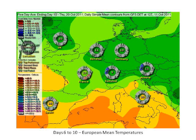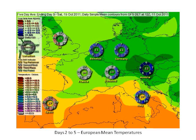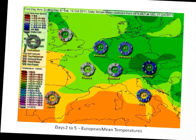degrees at very most. And finally, between days 2 and 5, the distinct split in temperatures is forecast to continue, with many central and particularly eastern areas of Europe experiencing quite significantly below average temperatures, yet in contrast western regions are likely to have temperatures either near or trending slightly above climate norms.